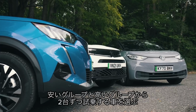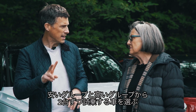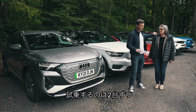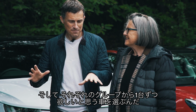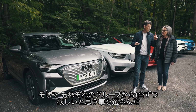Right, so let me explain how this is going to work. You're going to look round the less expensive cars and the more expensive cars, and you'll choose 2 from each group to test drive, which means you have to reject 1 more expensive one and 1 less expensive one. So you can only test drive 2 from each group. Just to keep it interesting. And then after you test drive them, you're going to choose which one you'd like me to buy you from each group, 1 more expensive one and 1 less expensive one.